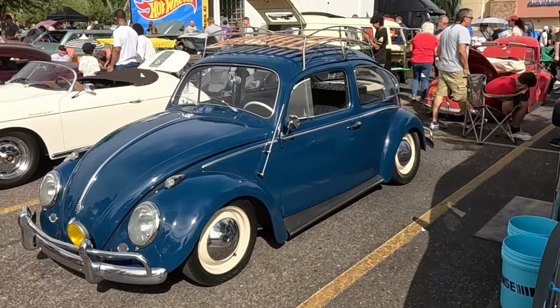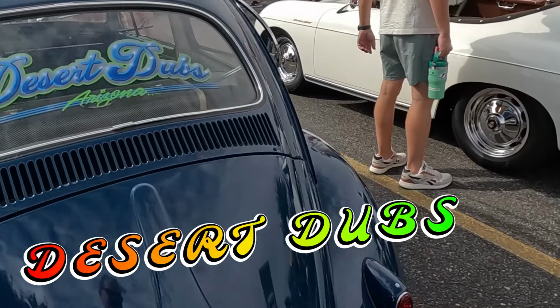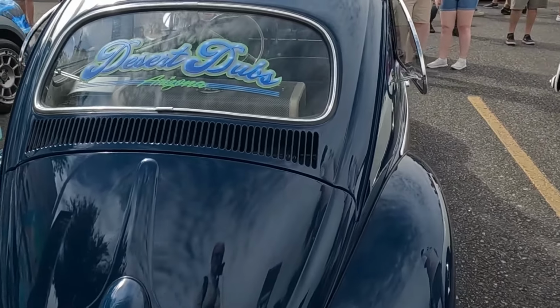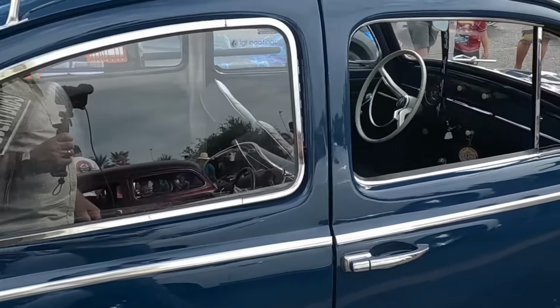Believe it or not, in the desert there is a big air-cooled group of Volkswagens who do okay out in the sun. This is one of them. I think this might be a '60 with the small tail lights.